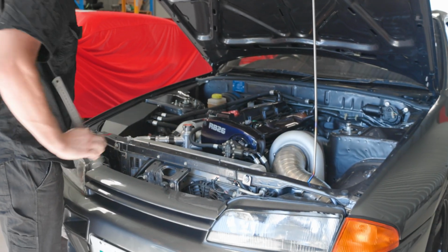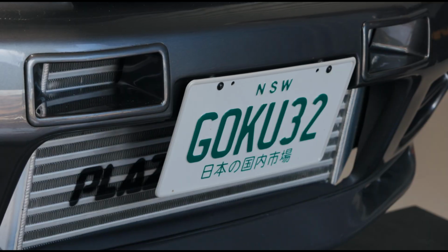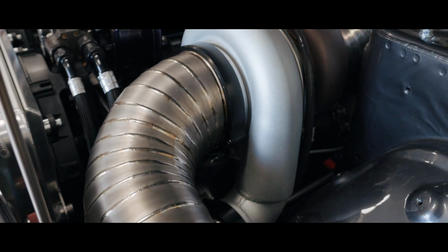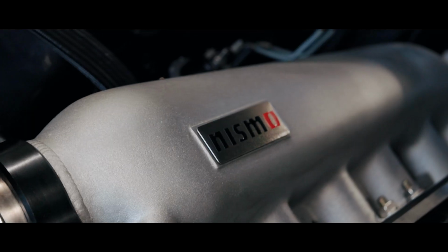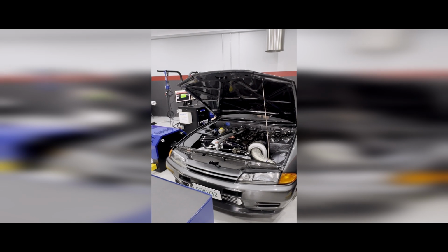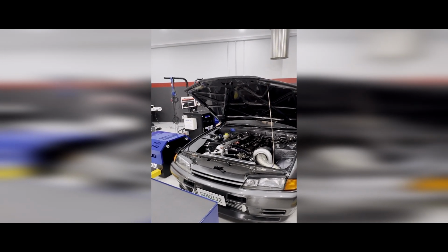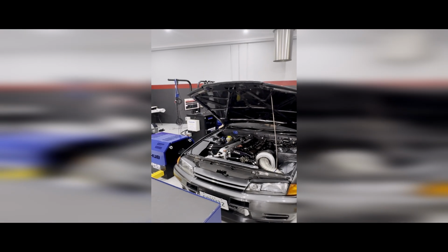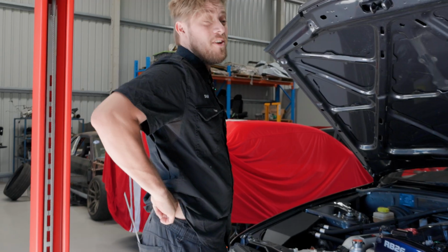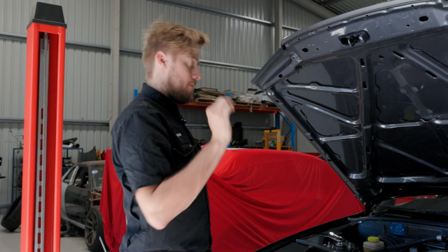This is an R32 GTR Goku, straight from the animes. It actually made 1234. It went 1234.1.